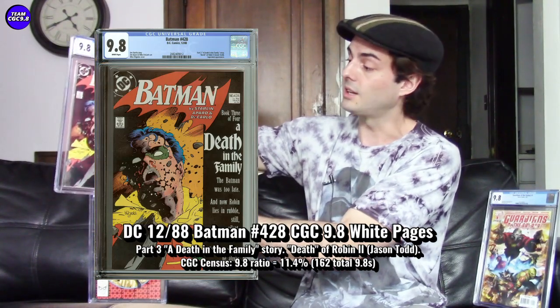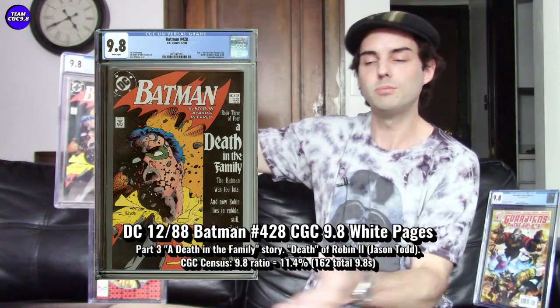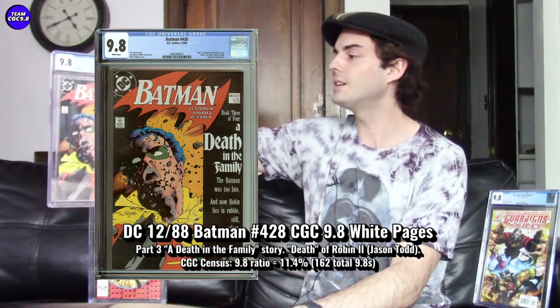So not too many, yeah, just one of 162. That's not a lot of them. But 11.4% is the CGC 9.8 ratio, and for a late 80s Batman book, I'm not aware of any lower than that.